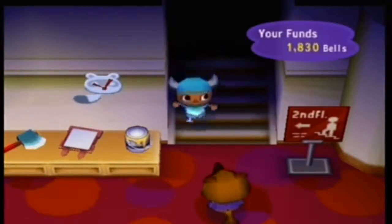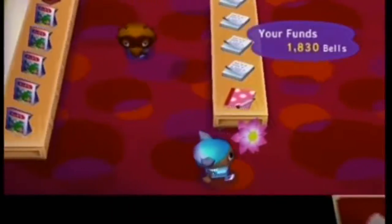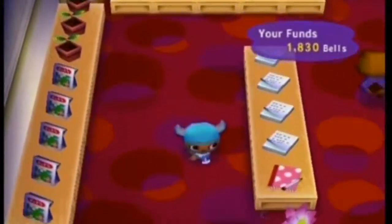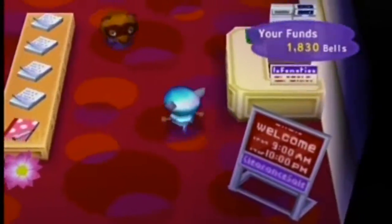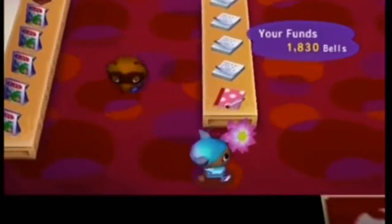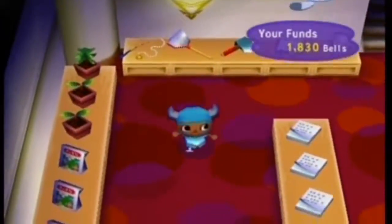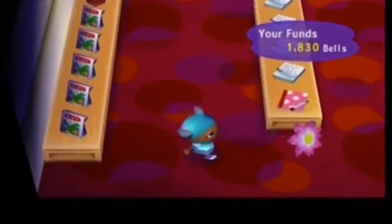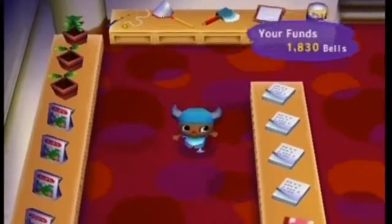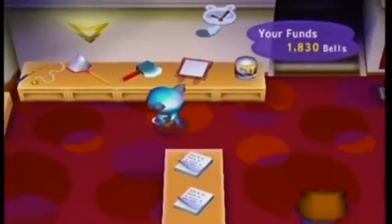So the requirements have also changed, as I discussed previously when we got Nookway. It's usually over 100,000 bells minimum for renovation, with the added requirement of having to have someone from another town come and buy something. So that's why the whole 2nd memory card trick works well, if you don't actually legitimately have a friend with a 2nd memory card with Animal Crossing.